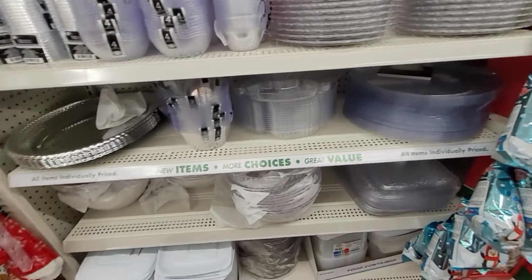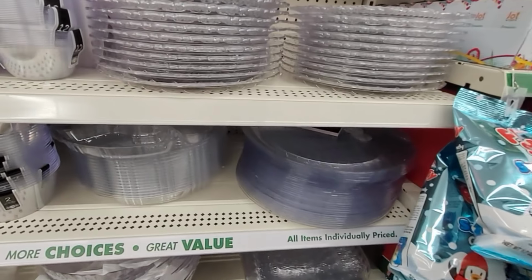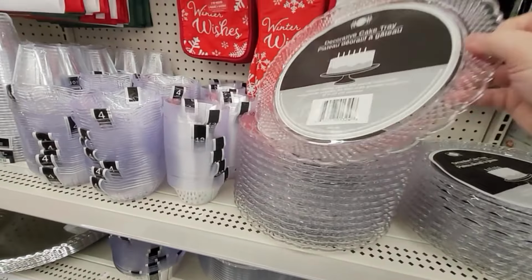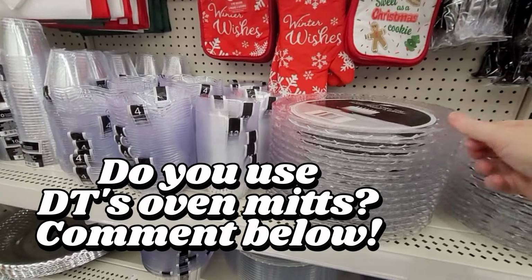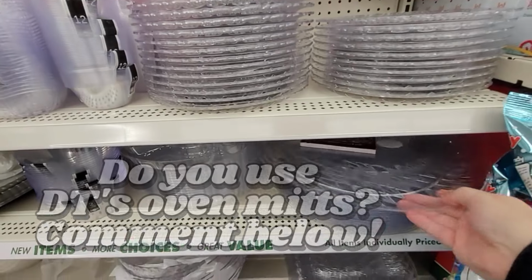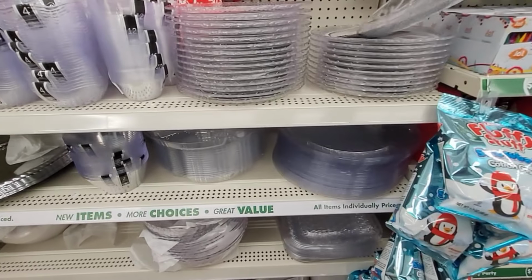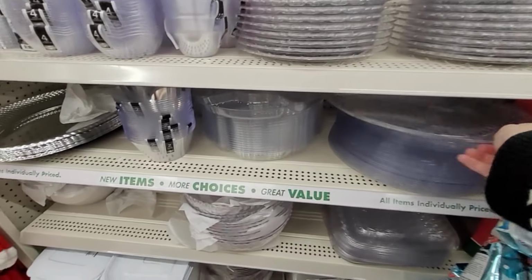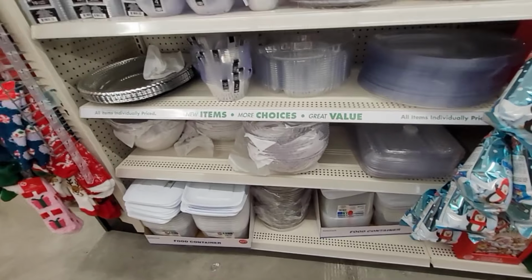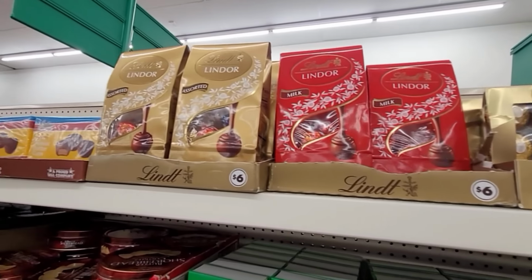I know everyone's saying don't buy the oven mitts at Dollar Tree, but maybe I don't cook stuff that hot. Maybe it's because I usually bake, and bakery items are not that hot. If you're grabbing a casserole that's really heavy and really hot, like 400 or 450 degrees, then maybe you need a different kind of oven mitt.